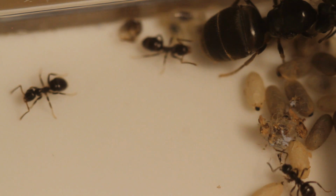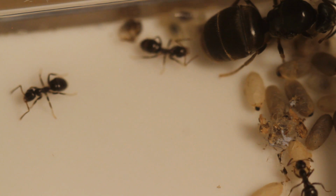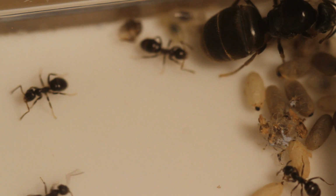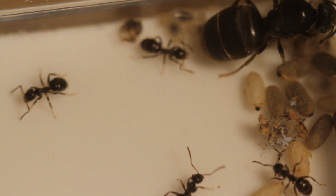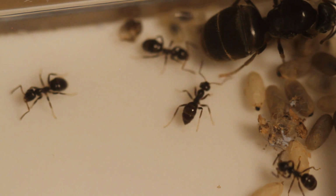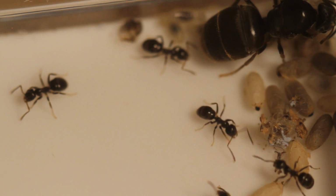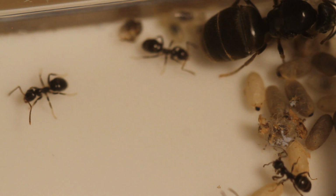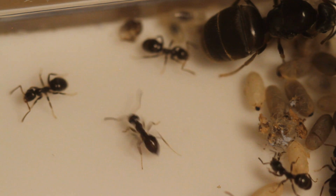Looking back at the footage, I actually noticed something orange in the nest with them. Like, it looked like a little mite or just something tiny. You know it's small when it's smaller than the ants, because these ants are tiny. And I think the only way that could have got into the nest is via that worm that I put in with them. So I'm going to just cut out ever feeding them animals from outside.